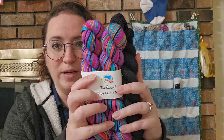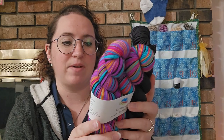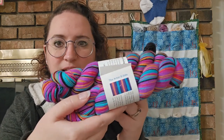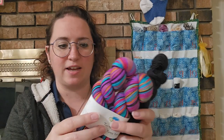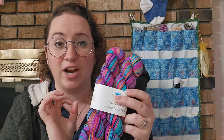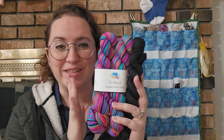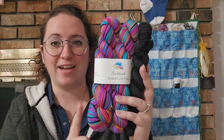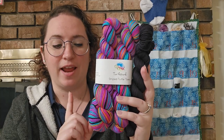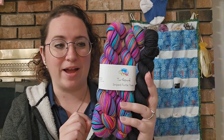Oh my god. So this is TurtlePurl, and I think the name of it is the Artist B-Side. It's a self-striping. This is out of Canada. Great yarn. I have one that I am hoarding in stash, and so I think I might actually use this one. So yeah, really excited. It comes in 250 grams and they match. So as long as I cake them up correctly, they will match.